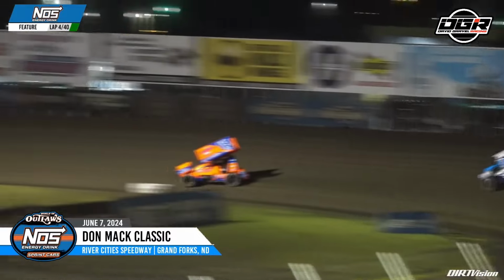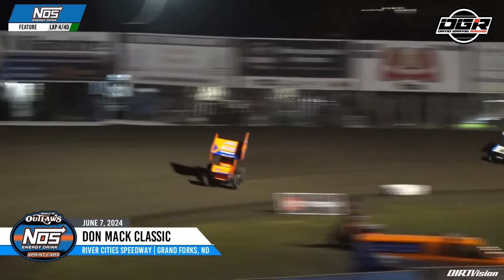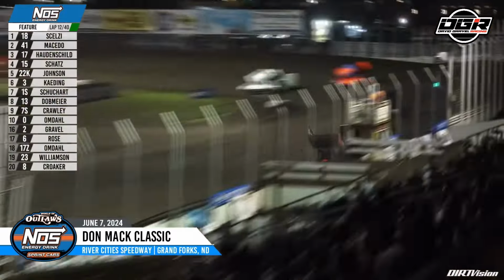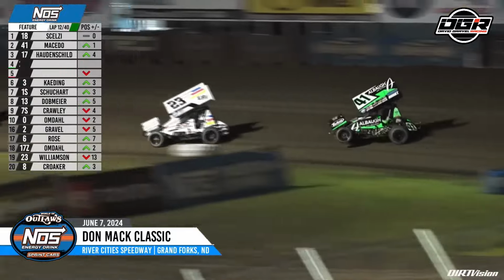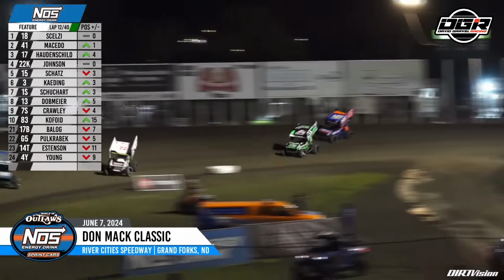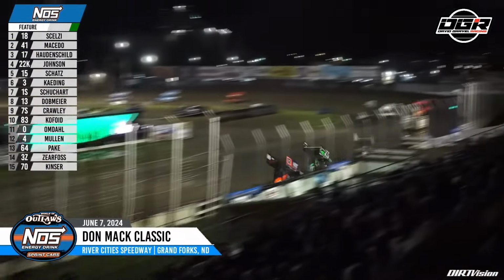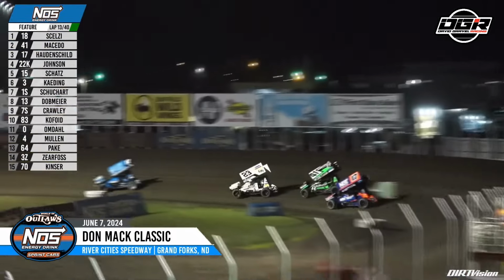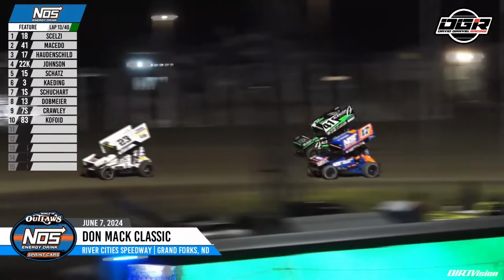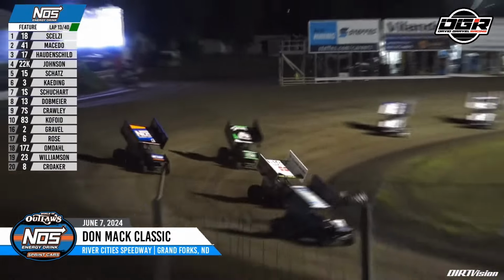Back under green flag conditions at River City Speedway. Donnie Schatz trying to keep pace with your leader, Giovanni Scelzi. Sheldon Hodenshield all over second place Carson Macedo as they race through turns 1 and 2. Sheldon a peek to the outside, can't make the move there. He'll go back to the top of the speedway in 3 and 4. Heavy traffic, part of this duel for second between the 41 of Carson Macedo and the 17 of Sheldon Hodenshield, as Sheldon makes the move to the inside. Sheldon now up to second.